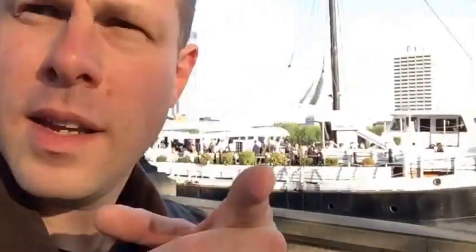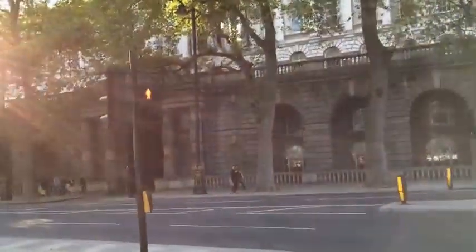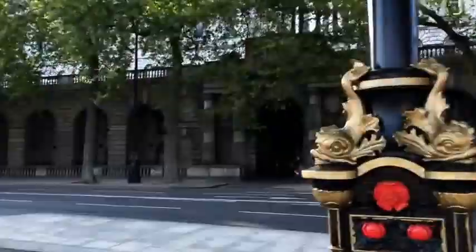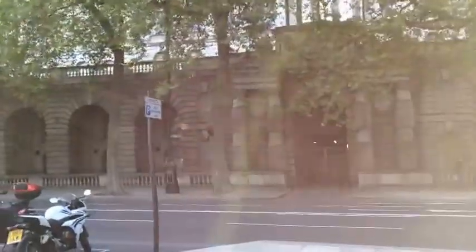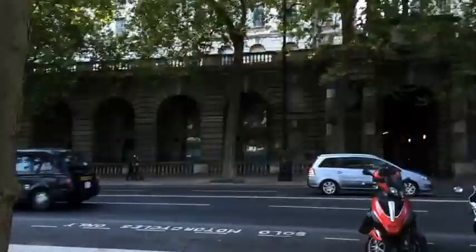Okay, that building there is Somerset House, check it out. It was originally built to be the Admiralty before they built this embankment I'm walking on now. That was the bank of the River Thames, and the Admiralty could moor their ships right against the building, even sail them in. That will change when they built this.